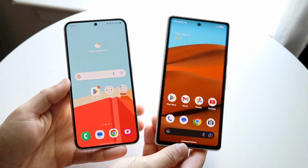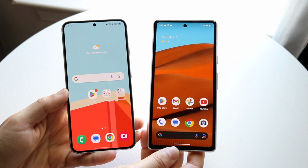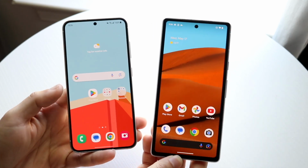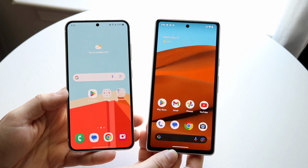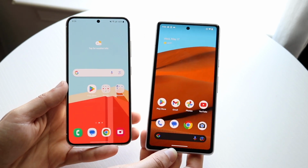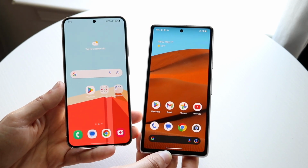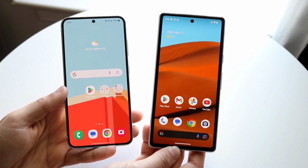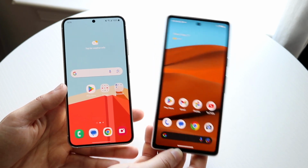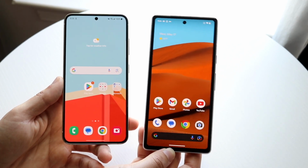Well, everyone, it's time for us to take a look at the Google Pixel 7a and compare it against the Samsung Galaxy S23 and see which specific phone is a better one for you. Now, I will definitely tell you that both these phones are very different. The Galaxy S23 has been out for a few months now, and these phones have already depreciated probably a couple $100s. The Pixel 7a is kind of like a brand new $500 phone, so they're in different price demographics, but let's see how both of these compare.